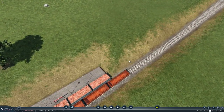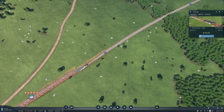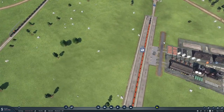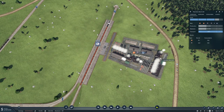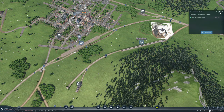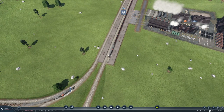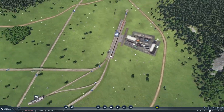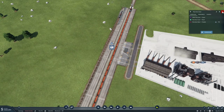Okay. Wow. You're actually a little bit too long. I guess it's because the Big Boys are a bit of a long train. But this should help out quite a bit. Here comes some more coal. All right. And for that short distance, we make 1.8 million. That's not bad. We have 78 steel sitting here waiting.